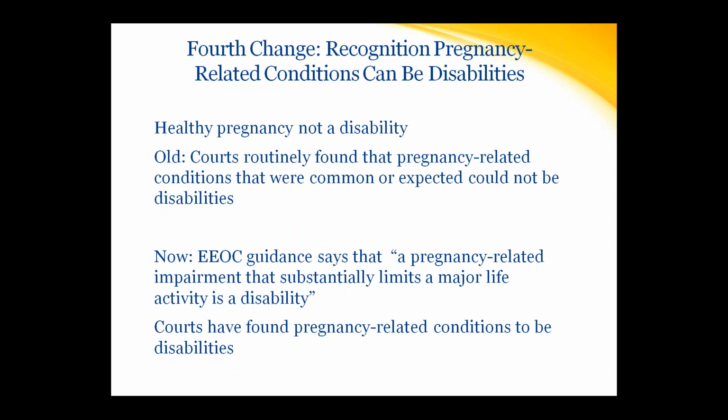But just because a condition is pregnancy-related doesn't mean that it can't be a disability. And that's consistent with the purpose of the amendments that we talked about before, the broadening of the scope of coverage, and also the EEOC guidance expressly recognizes that pregnancy-related impairments can be disabilities. And several courts have decided cases since the amendments came out finding that pregnancy-related conditions are disabilities in those particular cases.